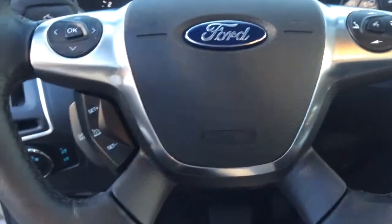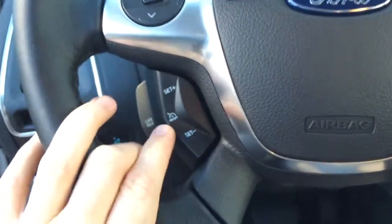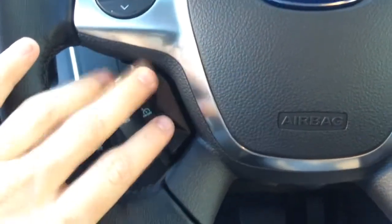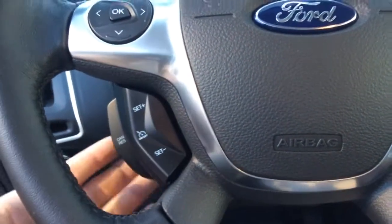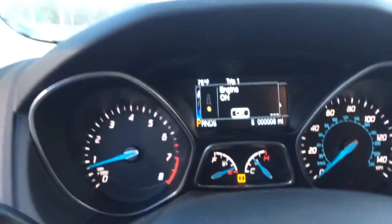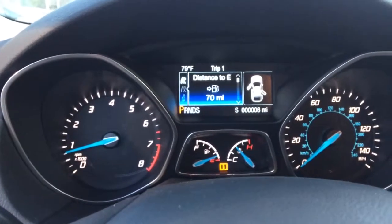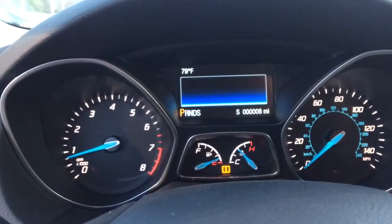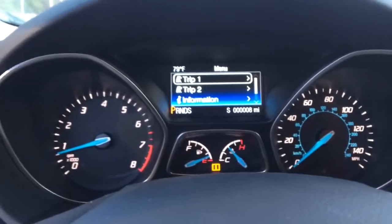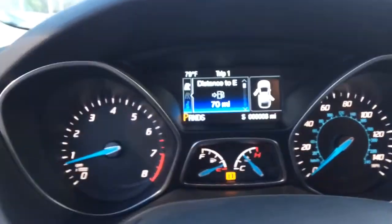So anyway, going on here, just like the Fusion, you have your cruise control, your set, and you can increase the speed by a mile per hour or whatever. And you also have your cancel down here. Going on here, it tells you that your engine is on or whatever. This one also has your instantaneous fuel economy as you're going and stuff like that. So it'll tell you how far you are to empty and just different stuff like that. So distance to E, 70 miles.